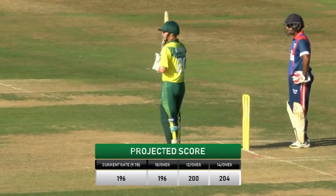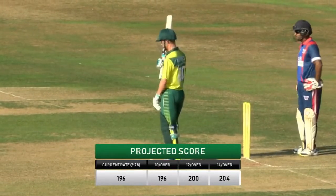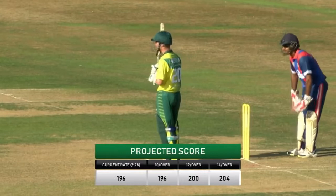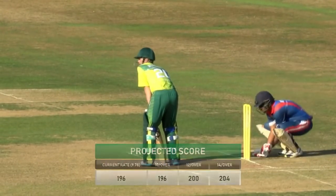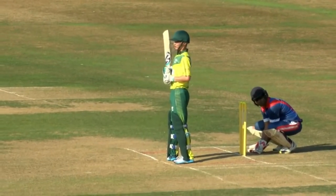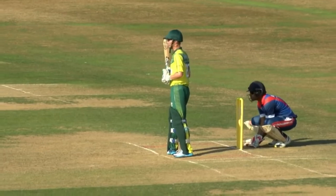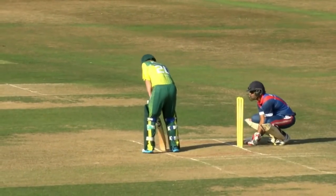As Nair makes his way down in front of our commentary position here. Score 176, 2 overs to go. Let us know what you think the South Africans will end up on.